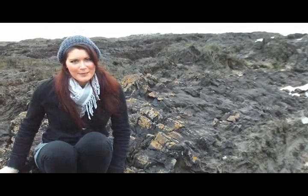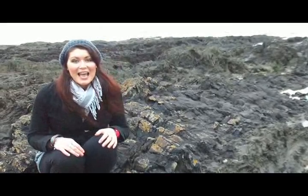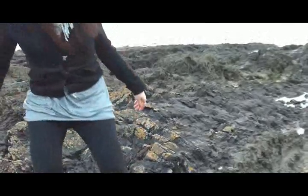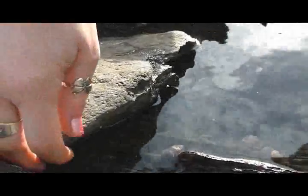Today I've come to Croyde Beach, which is on the North Devon coast, and I've come to do something that I absolutely loved doing when I was a child, and that's rock pooling. So let's see what we can find today. And look what I've just found under this rock. A pair of shore crabs.